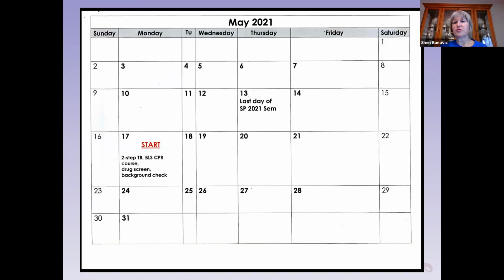We have it also in calendar format so that you can have a look at that. Sometimes people keep it straight in a calendar format.